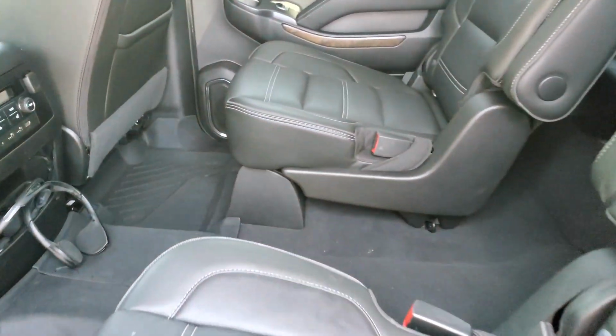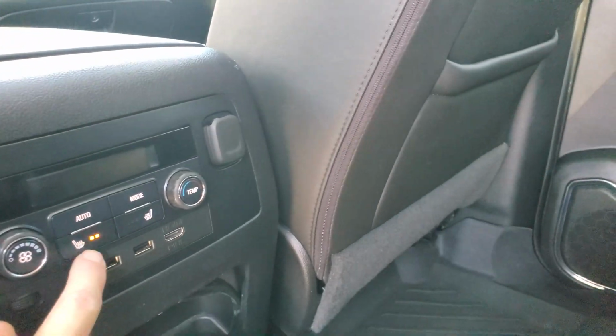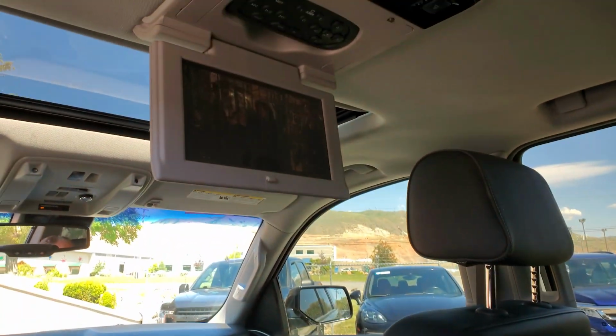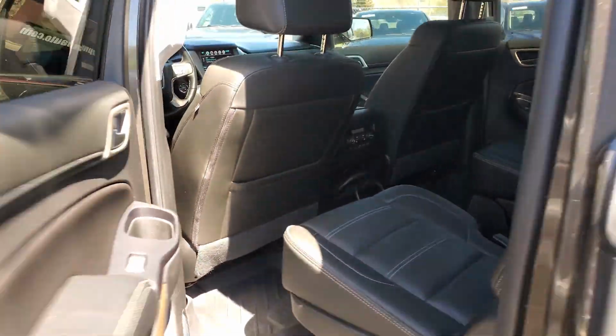Here you have the second row bucket seats. And there are your headphones. Also, these bucket seats are heated. If you look up there, there's your entertainment package. You have wood trim, and I'll go ahead and show you the VIN right here.